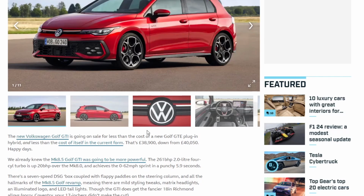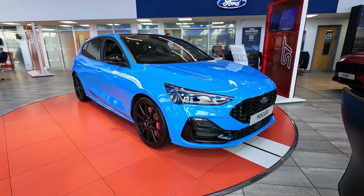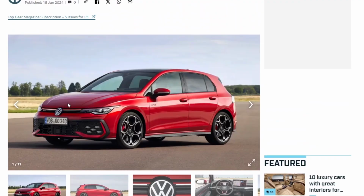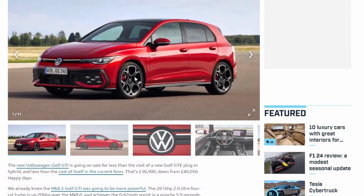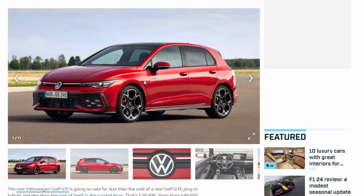So it's really going to be interesting. I'm super fascinated to know, obviously, it's now slightly less, where it compares to the Ford Focus ST as well, which I've talked about, which is available in manual and auto. This is just available in auto. There's lots of information to go through about this car. So yeah, let's get involved in this.